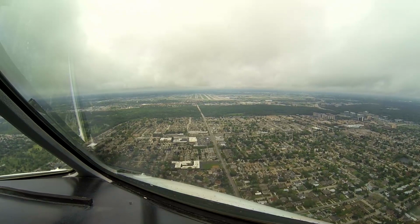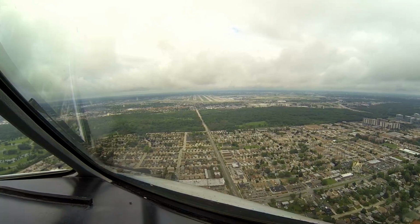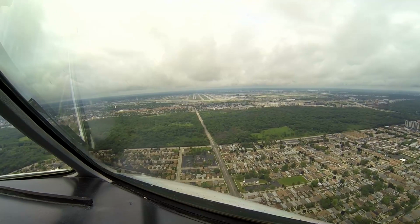Water ski 3377, monitor tower 132.7. 327, water ski 3377. American 1217, two right-hand turns, hold short of Golf Golf. Two right turns, short of Golf Golf, American 1217.